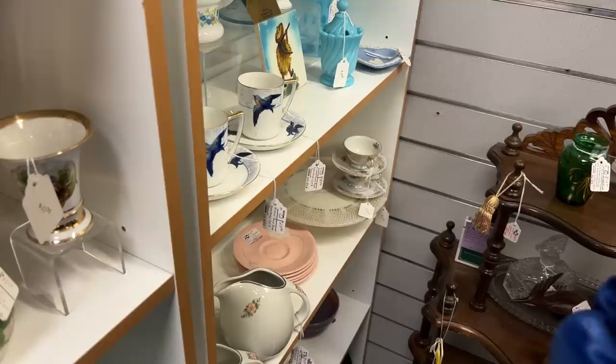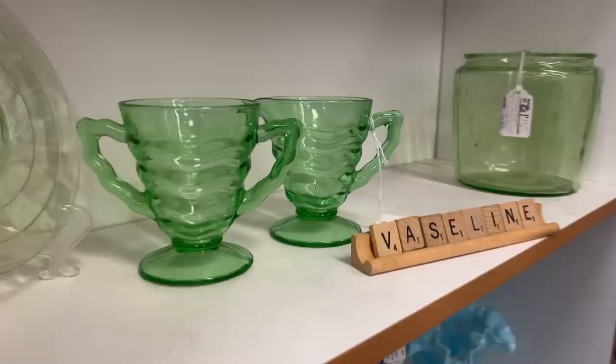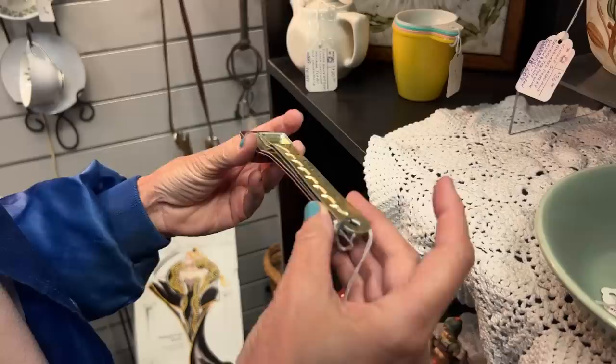What about that glows too? But it's not Vaseline glass. It's uranium glass. There is a difference. Oh, these remind me of those cups that used to make my teeth hurt. These aluminum ones. I don't think I ever saw the measuring spoons. That's kind of different.